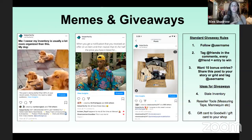So you can actually create your own memes or repost other people's. I really like to create our own. So the one in the middle is List Perfectly meme, and on average List Perfectly gets, I would say, 500 to 600 likes every single photo. But whenever we post a meme or a giveaway, we go viral.